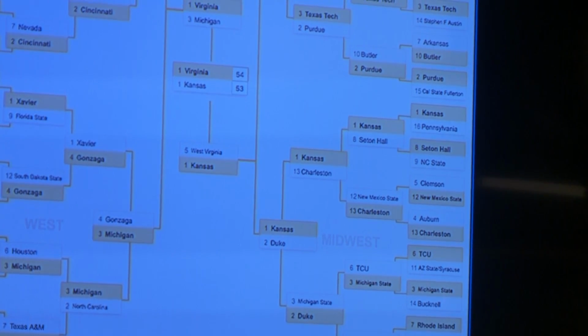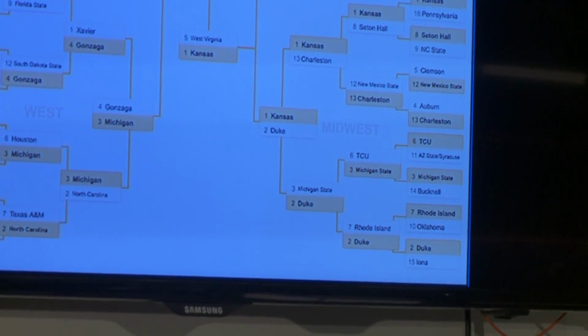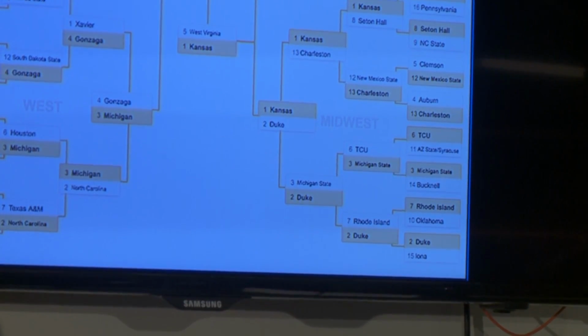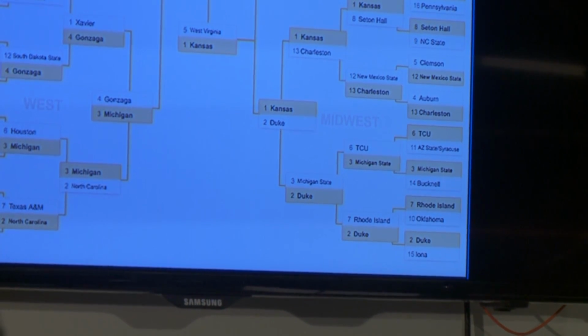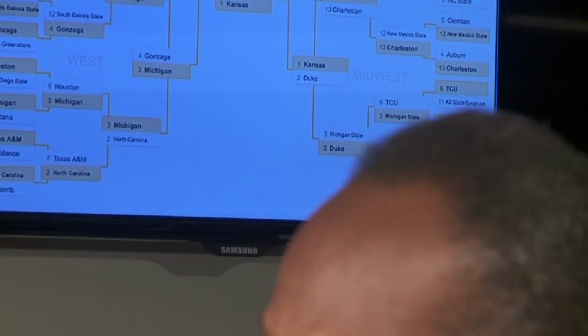Let's see. Another popular team in this is Michigan State. In fact, I scribbled out a couple of things and put Michigan State in there because they're coming in as a 3 seed. They're always battle tested and they're always tough in the NCAA tournament. So that's just a little thumbnail on this one. Again, no right answer. Just boom, fill it out, fill out a backup, and go with it.